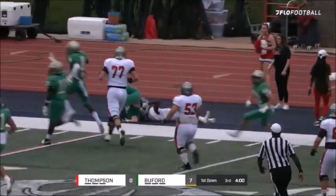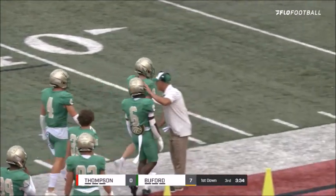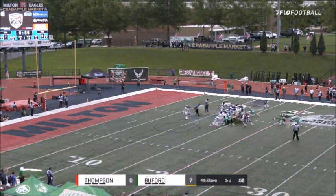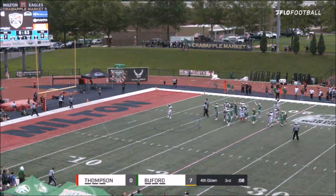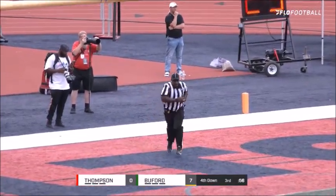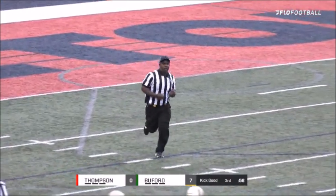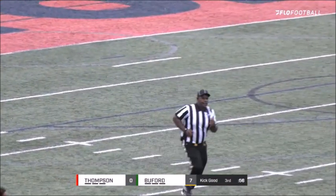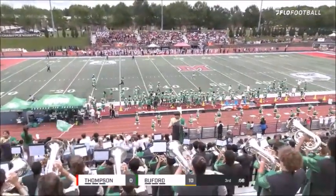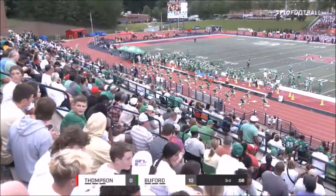Wow. So the Wolves have the ball where the ball was picked up, and that is at the 24. Now this might be easy pickings for Buford. So here we go. It is a 31-yard field goal. It is up high enough, long enough, and good. 31 yards, Mario Ventura. Mario Ventura gets the field goal with 51 seconds to go in the 3rd quarter. And it is 10-0 Buford over Thompson.